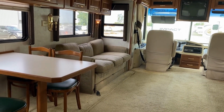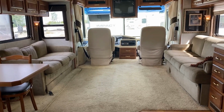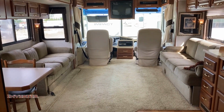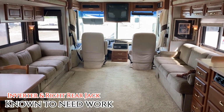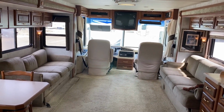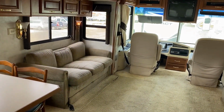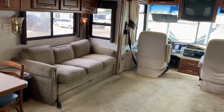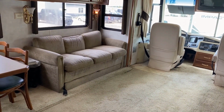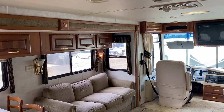The message that I have for you in this one, and I'm going to go back to it 100 times, is that it is functional and not flawless. All of the major stuff, like your slides, your generator, your engine, your brakes, all that stuff is in working order. But is it cosmetically flawless? No. Has it had some history? There's been some, well, the fancy way of saying it is water penetration, but it's had a leak or two in the past. I don't detect anything current.